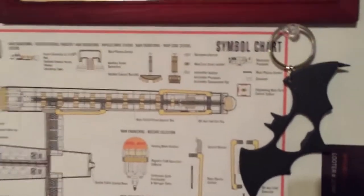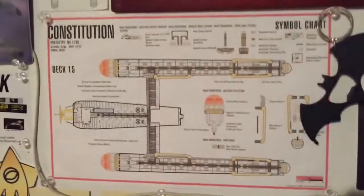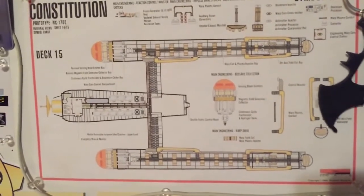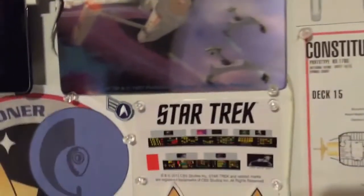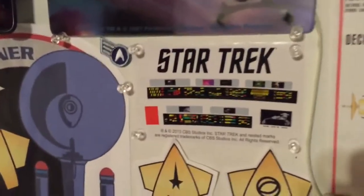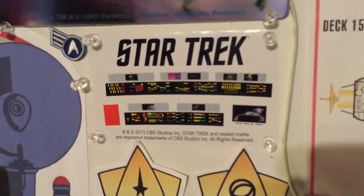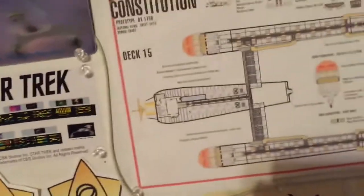Moving up here, we have a Batman keychain with a bottle opener on it. Constitution deck plans for deck 15. Awesome, excellently well done engineering details. Stickers that came with my Mini Mates Enterprise. For the bridge, you got an extra set, so those are just there because I didn't need the extra set. I put them on right the first time.